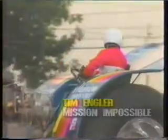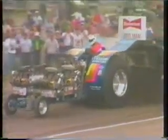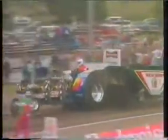Piper is trying to gain in the national points chase on this man, the national points leader on the TNT All-American Pulling Series, Tim Engler's Mission Impossible. We're looking at where Engler lines the sled up basically in the middle of the track. He relies on Chevrolet engines for horsepower, 5 of them. Comes out, burps the throttle real quick in order to plant it.